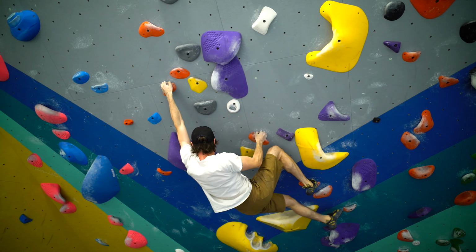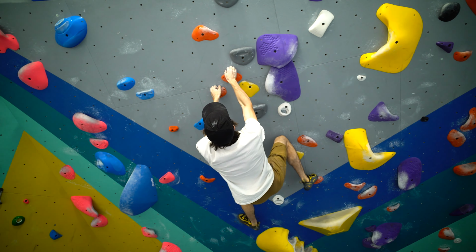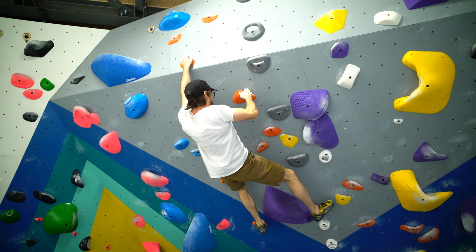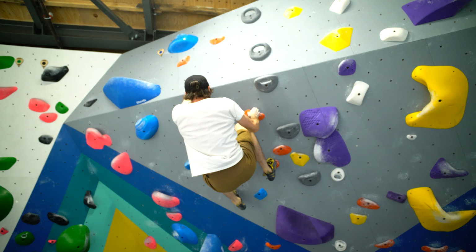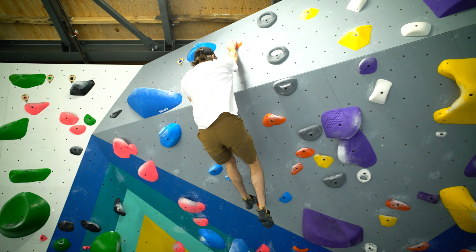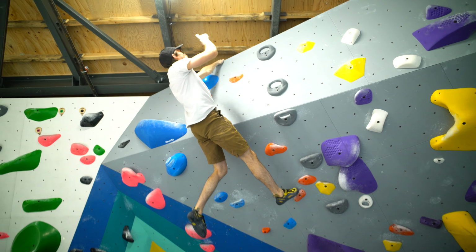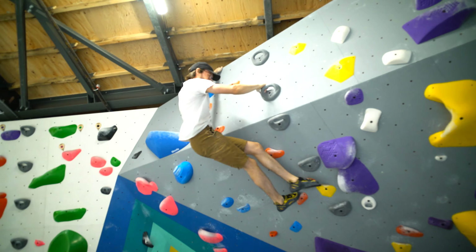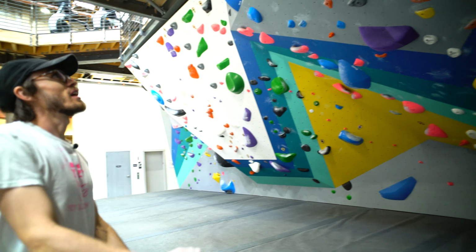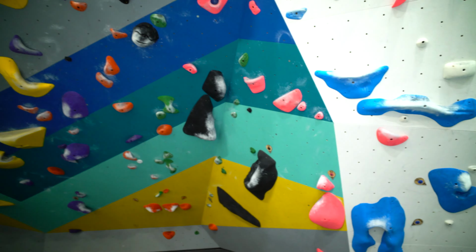Ooh, I love this route. It's so weird, there's like people just walking right on top here. Ka-thunk, ka-thunk. Oh, that was a fun one. That was the most fun boulder I've climbed in a while. It's just so long. I love that. Sick.